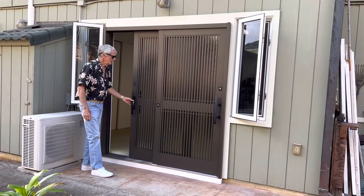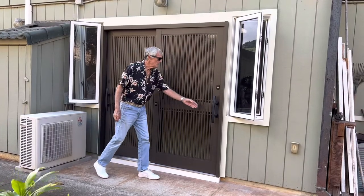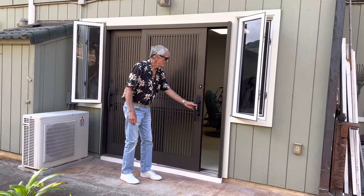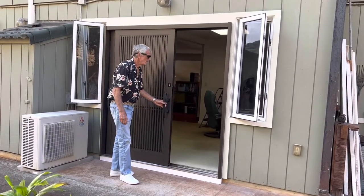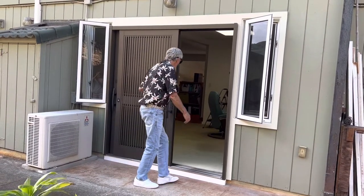These doors do not slide. They divide. You can see it this way, and then also, if we want to open it this way, we can do this. So by the way, and also heavy-duty double security glass.